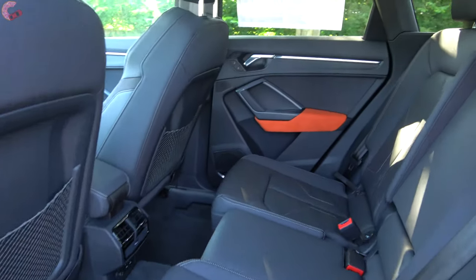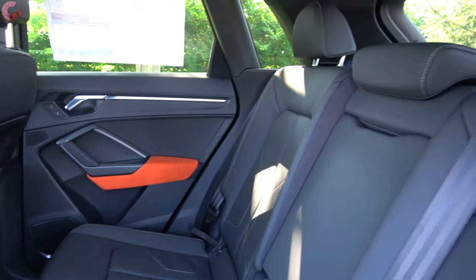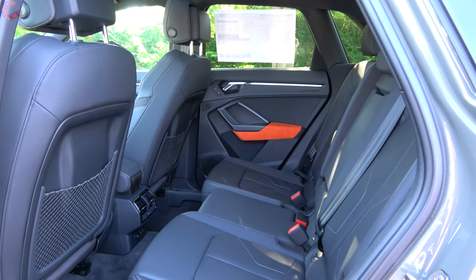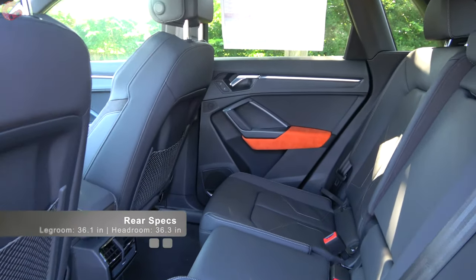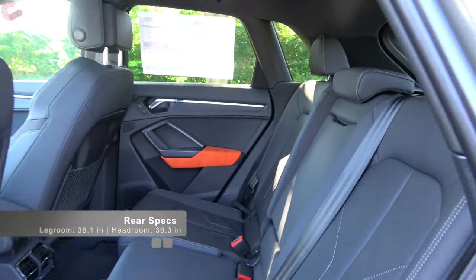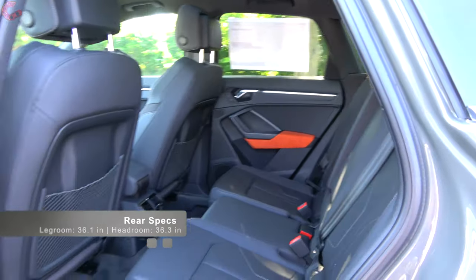Alrighty, so heading around to the second row of the all new 2019 Audi Q3, you are gonna find a very good amount of space for its class. You'll find 36 inches of both leg and headroom, which does put it on par with some of the largest offerings in the class, like the Volvo XC40.